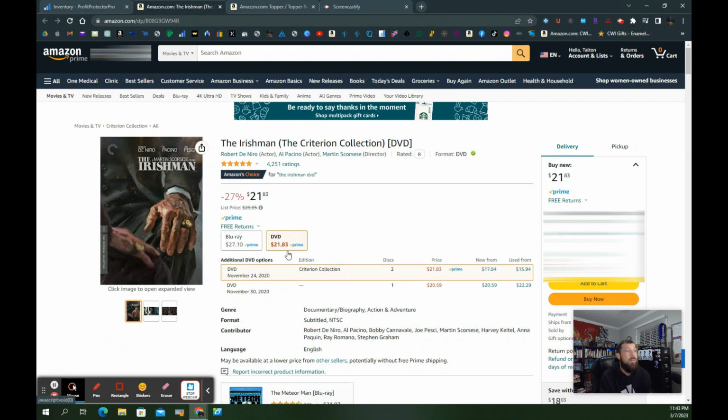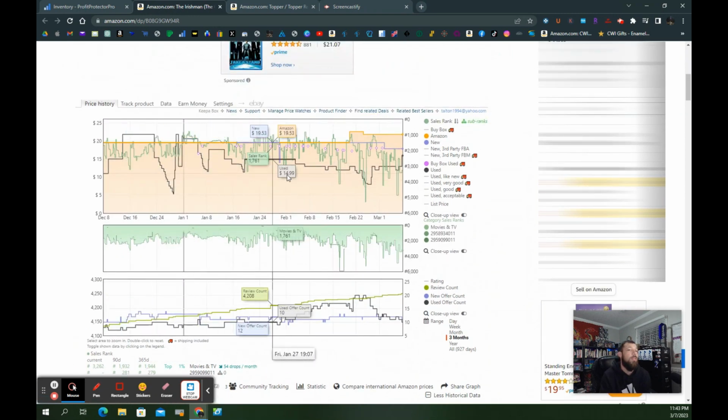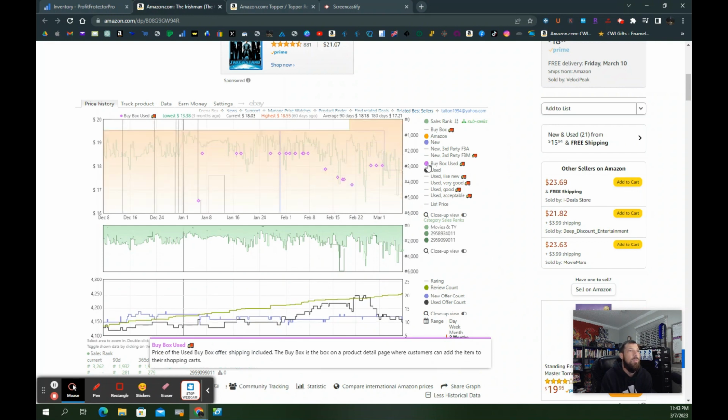And we can see here that the buy new price is $21.83. And so if we look at this chart, this is a great looking chart, guys. We're seeing plenty of volume. There should be no problem for this DVD to sell. And so what I like to do is hover over this used buy box price. At the bottom of this chart, we're seeing $16, and at the top of this chart, we're seeing close to 19. And so that's really how I like to pick my range.